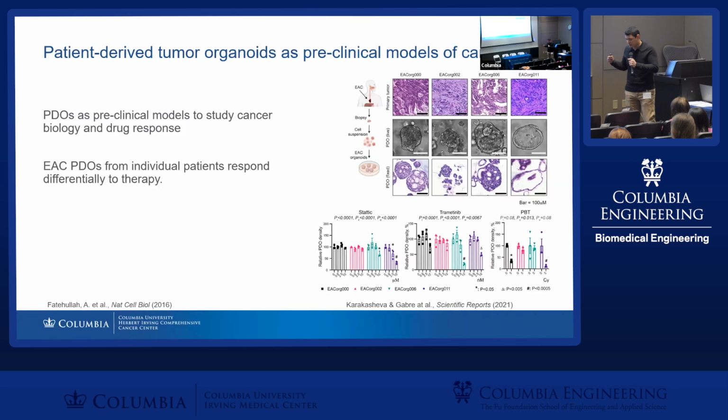But what's more interesting about this is that the response that these organoids have in our hands to drugs correlates with the response that the patients they're derived from had in the clinic. Therefore, not only do these organoids resemble a lot of the characteristics of the primary tumor, but they also serve as avatars of the drug response of the patients in the clinic.